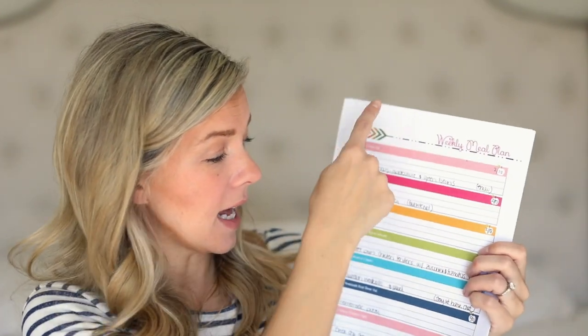Thursday is a comfort food or a classic recipe. On Friday, we either eat out or we make homemade pizzas. And then on Saturday is a grill night. We'll do something on the barbecue. So you can see that's all filled out.